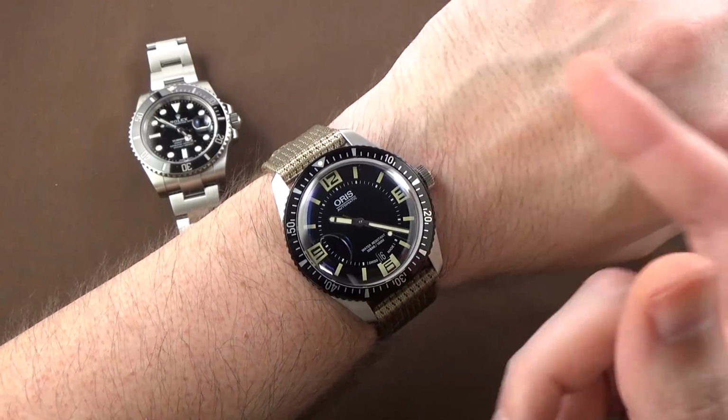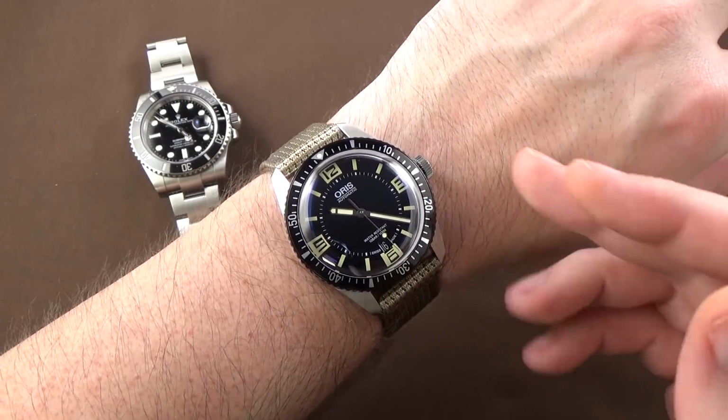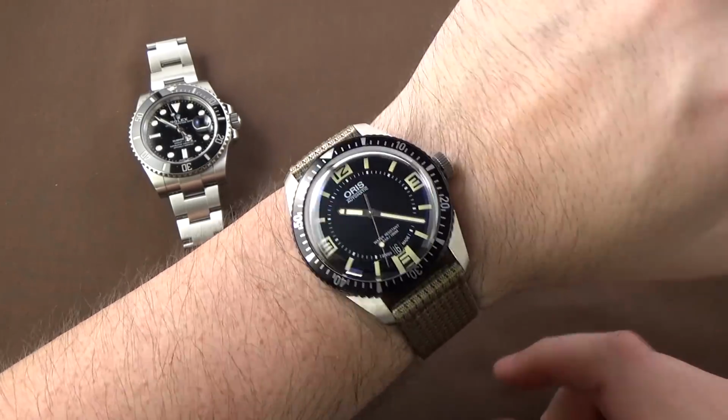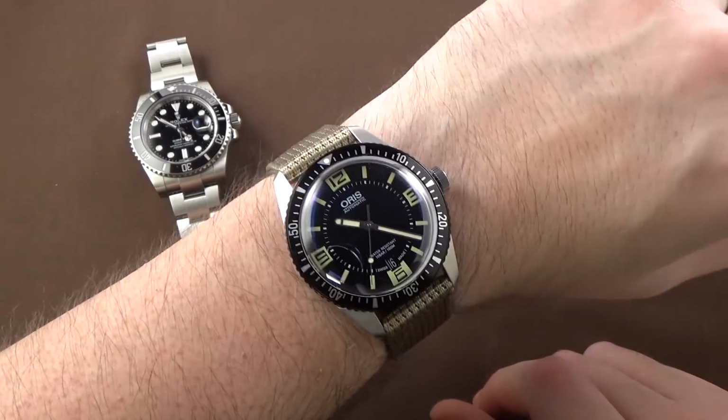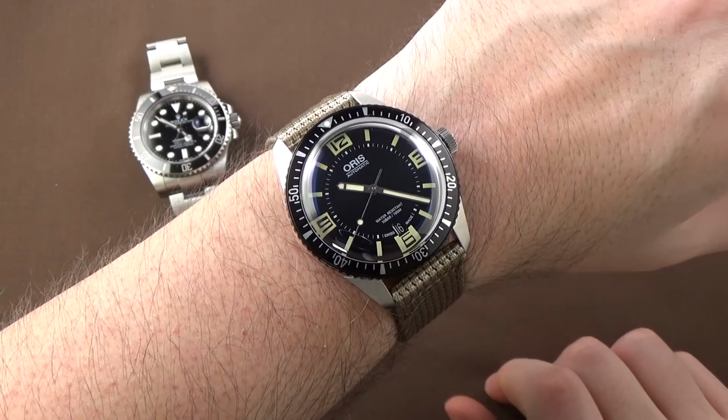The crown, people are going to ask, does it interfere with your wrist? Look, I wear my watches way down towards my hand. I never really have a problem. Yeah, it touches your wrist, but so what? It doesn't hurt. It's not a problem. So yeah, that's just the way I wear my watches. I like them down low there.